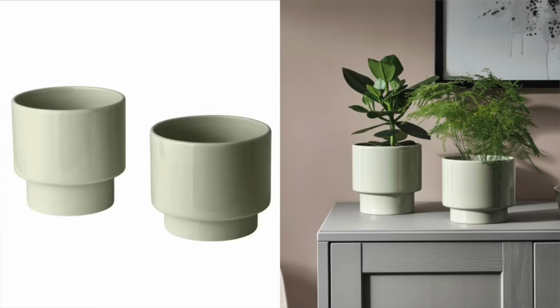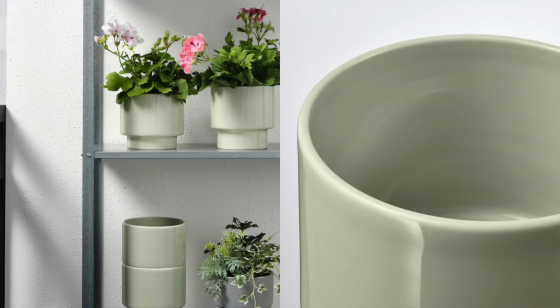You get 2 of them for $12. You really can't beat that. I also do like the nice pop of color that they have, but again, you can easily spray paint or paint over them if they're not the right color that you're looking for.